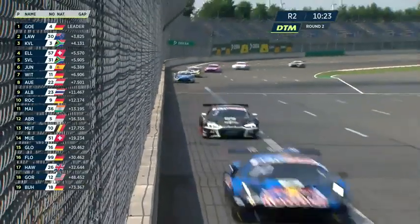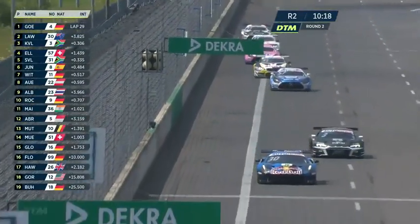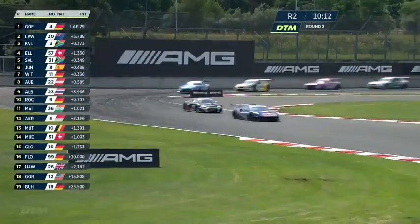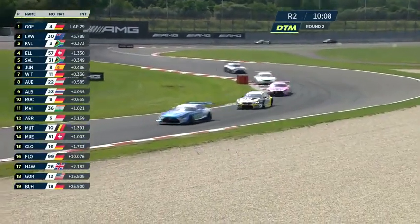Right, out of turn one they come, down towards turn two. Just over 10 minutes plus 1 lap to go. And it's all fireworks now in this race. 2nd, 3rd, 4th, 5th, 6th, 7th, 8th, all together, all in the same shot. The race leader, though, he's gone. Max Gotz, 3.8 seconds clear.